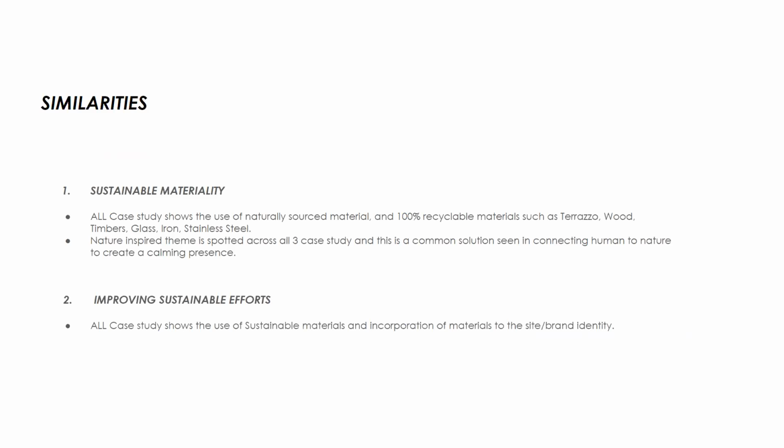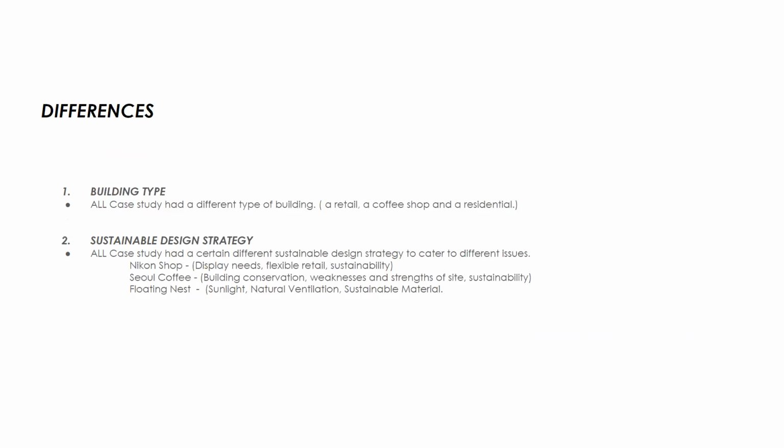So the analysis for the similarities would be that all case studies show the use of natural source material, whether 100% recyclable, and also a nature-inspired theme is spotted across them, which is seen to be connecting humans to nature to create this calming presence. And also all case studies show the use of sustainable materials and incorporation of materials to the site and also the brand identity. And then the differences are the building type, obviously, like a retail, a coffee shop, and a residential, and also the sustainable design strategy, where all of them have different strategies to cater to different issues as well.